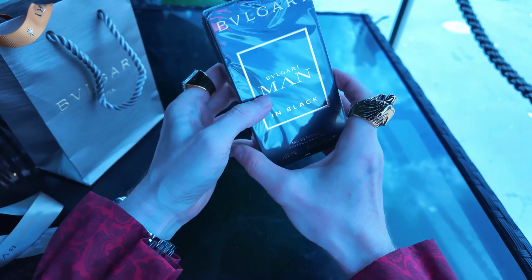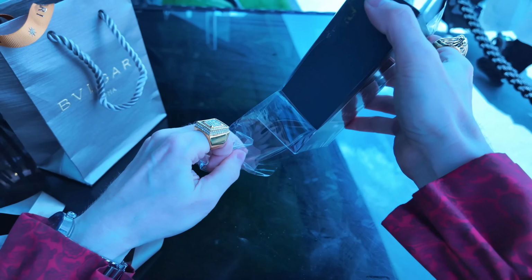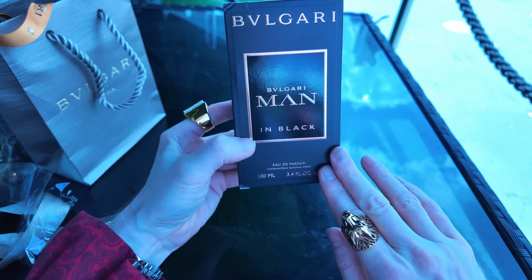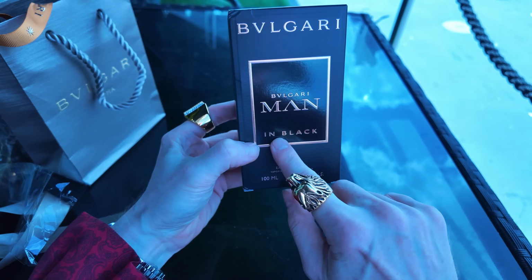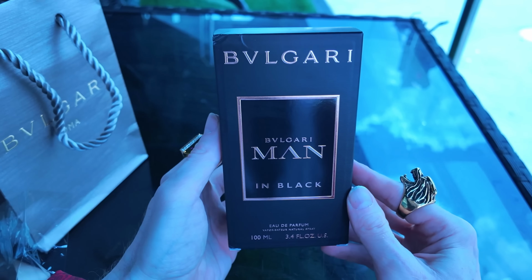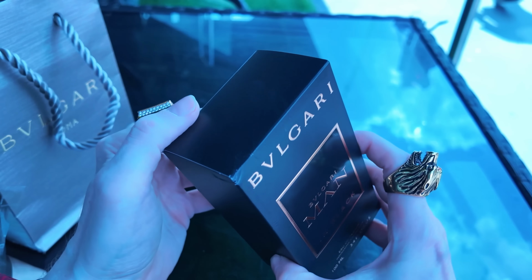There's the Eau de Parfum. So the box has got a nice matte finish, and there's the name of the parfum, Man in Black, and it's got the designer's name at the top, Bulgari. So this was released by the House of Bulgari in 2014. And very, very nice packaging.